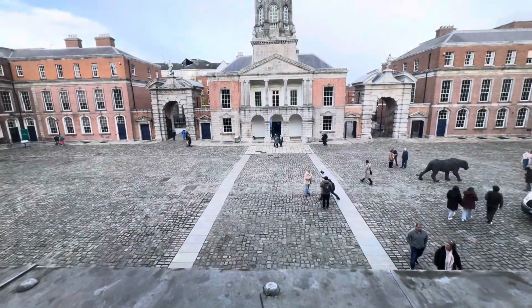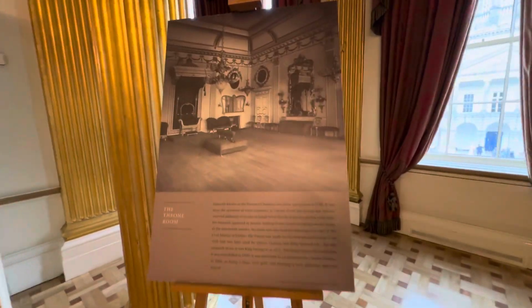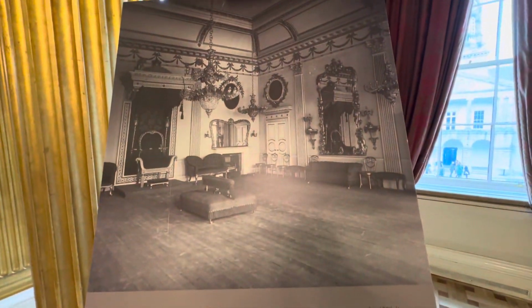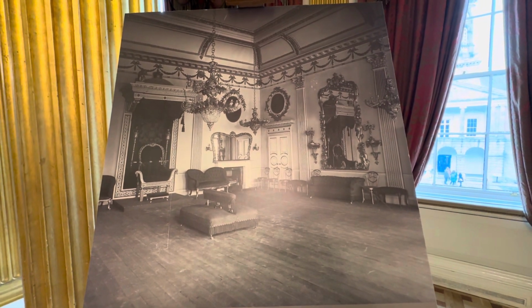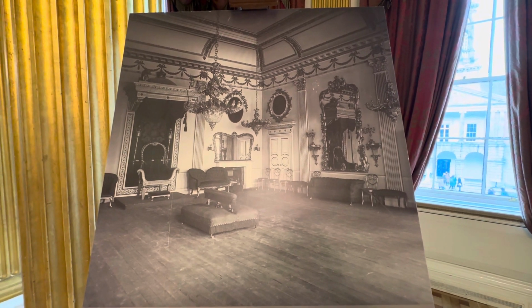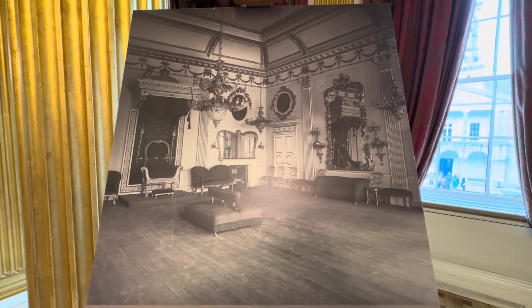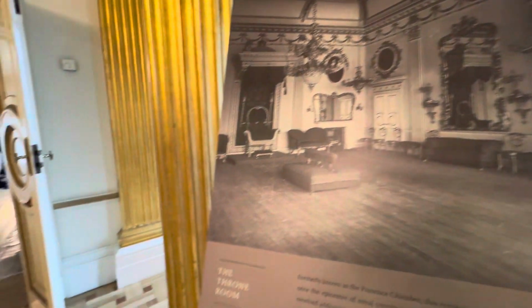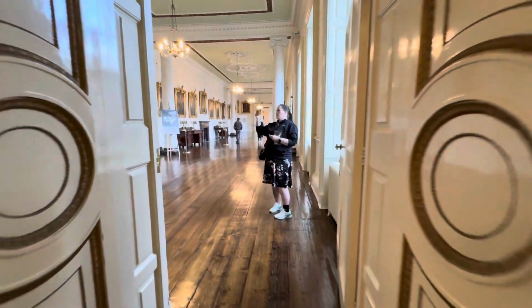Throne room, is it? Let's have a look outside, folks. Beautiful. So that was the throne room. Formerly known as the Presence Chamber. This room was created in 1788. It was once the epicentre of the royal ceremony of Ireland. Cool. Very cool.